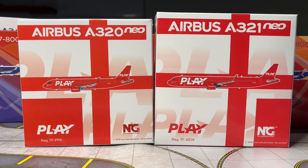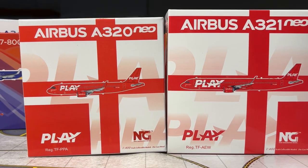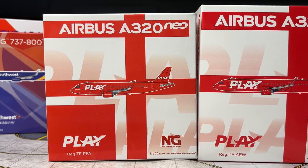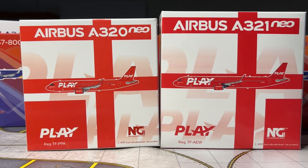And yes, I did not originally order the Play A320neo. I just got the Play A321neo. I did end up getting the Play A320neo just because West Coast Diecast accidentally sent this model with my order. And I'm just so glad that I did, because both of these models are pure perfection.